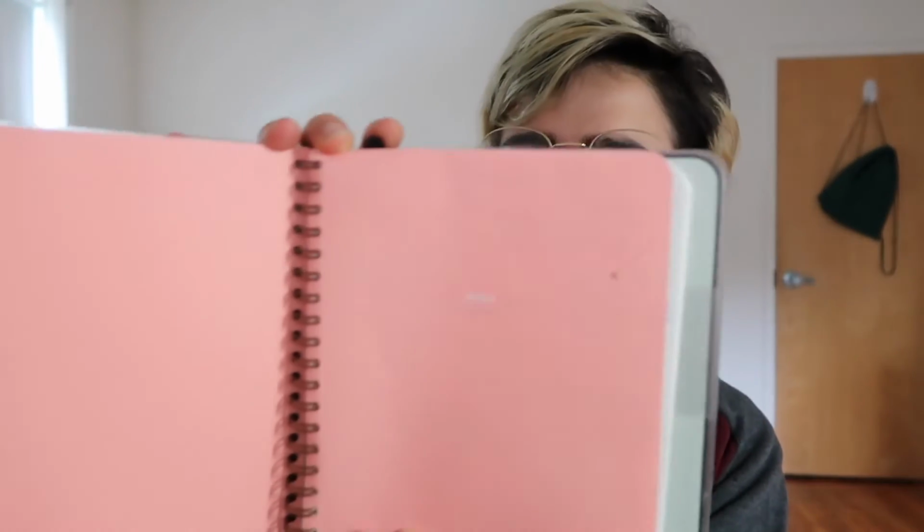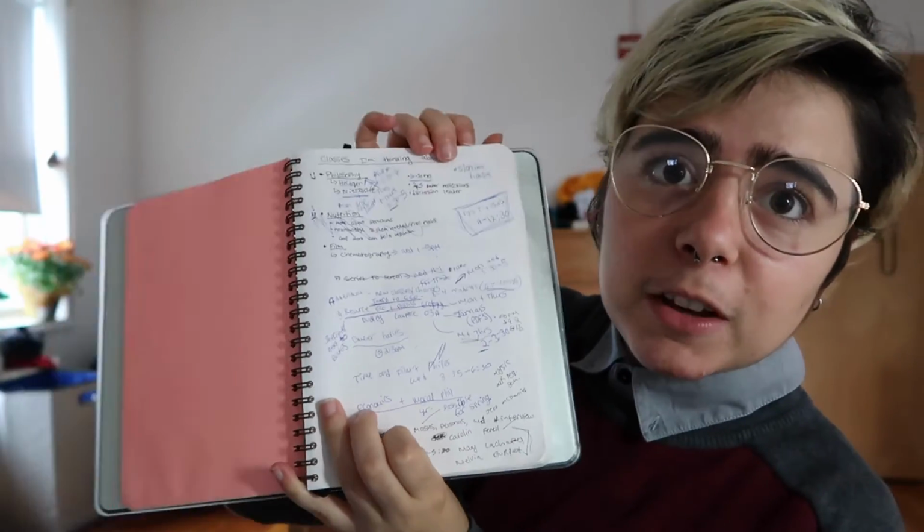is with a planner. So this planner is from Mosry. It's the one I use. And in the front, there's a note section. Looks like this. It says notes. Okay, my notes are really messy. This is what my page looks like.